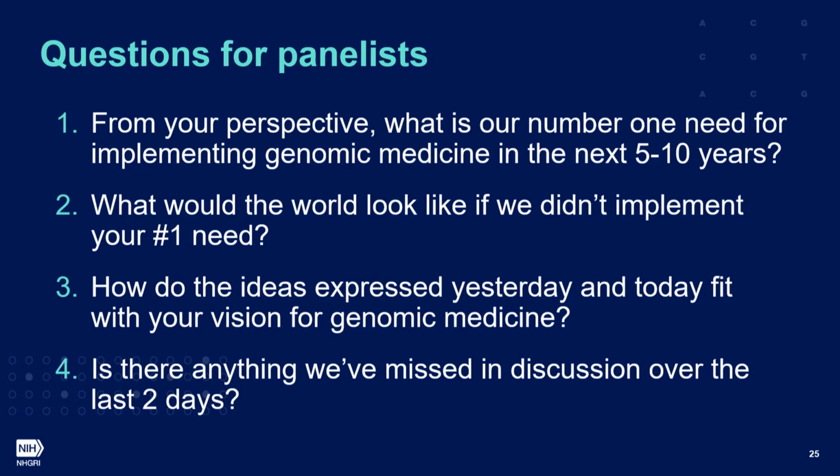So we've covered a lot today, but another section we want to talk about is a list of questions that we want to ask the speakers here. Our first question is, from your perspective, what is our number one need for implementing genomic medicine in the next 5 to 10 years? Who wants to go first?